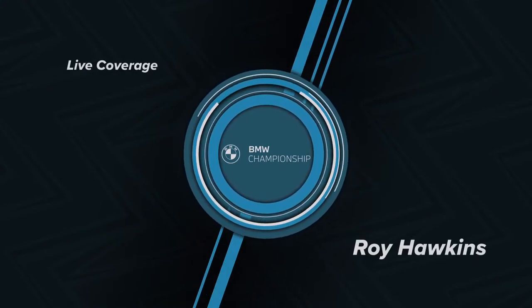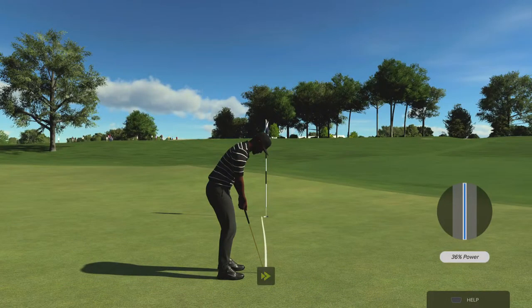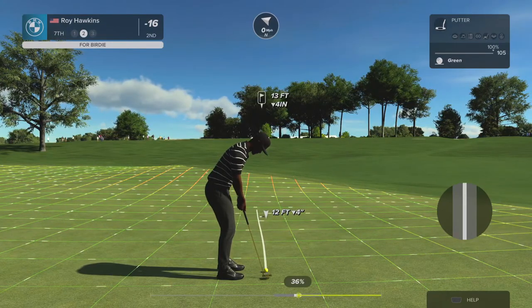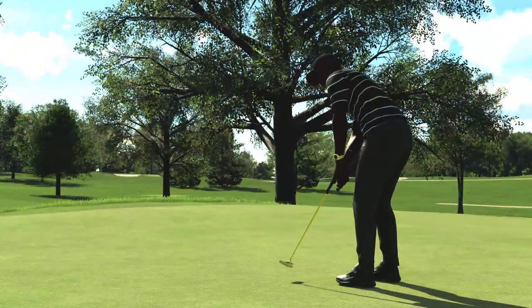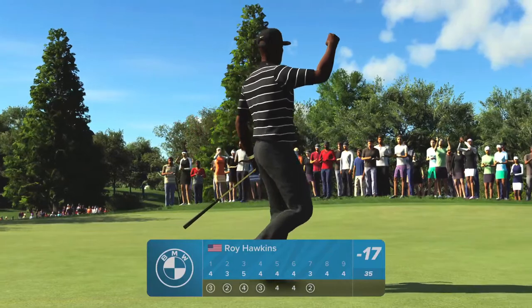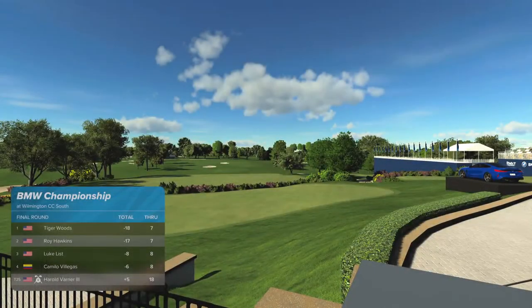This is an opportunity now to move to 17 under par. Little birdie look in here. This is a good chance. Down. And racking up their fifth birdie of the day. Let's go. The leaderboard has them sitting in second place behind Tiger Woods.